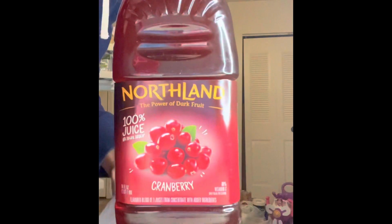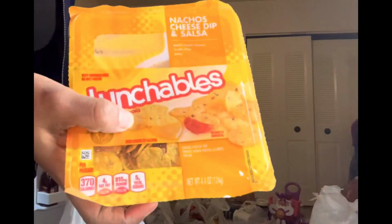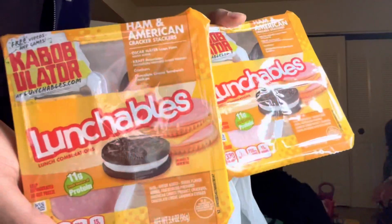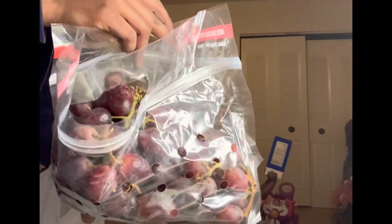And then I also got some cranberry juice. Y'all know y'all gotta keep it fresh, keep it clean, honey. And then I also got some nachos and cheese Lunchables as well. And then we got the baby some ham and American cheese Lunchables with the Oreo cookie inside. You know, they love these. And then we got some pizza ones. So we always have our favorite three kinds that we get, which is nachos, crackers, and pizza. And then also I got some of this mildly shredded cheddar cheese, finely shreds. And also I have some grapes, just, you know, healthy.